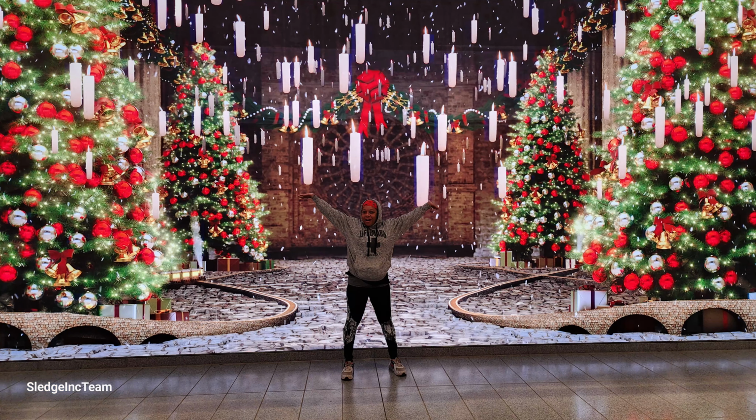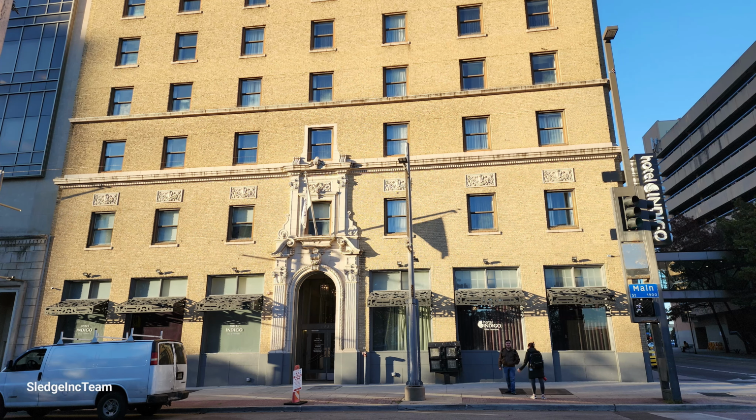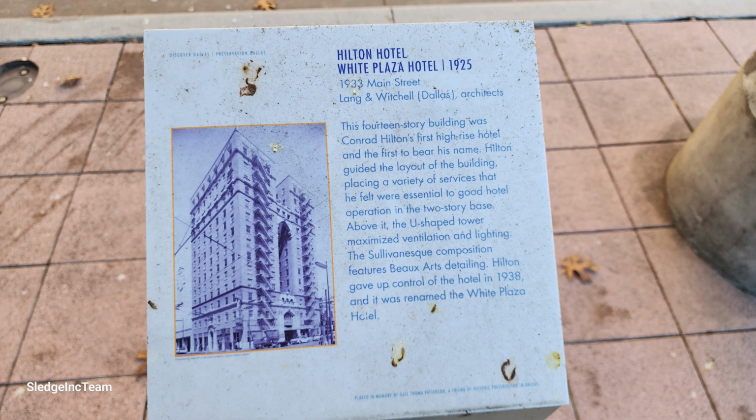On day two, we headed to the Lakers game. But before that, we took a small tour of the city in downtown Dallas. I thought this eyeball was pretty interesting. We walked past Conrad Hilton's very first high-rise hotel that was built in 1925. Fun fact, in 1938, Hilton gave up control of the building and it became the White Plaza Hotel. But today, that same building is owned by IHG. The same IHG that owns the Kimpton, InterContinental, Holiday Inn, Holiday Inn Express, and more.